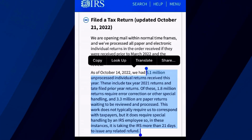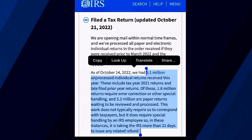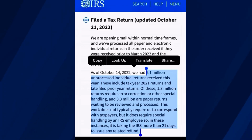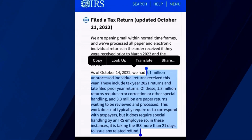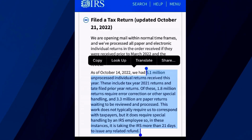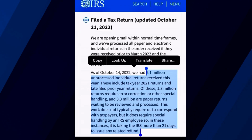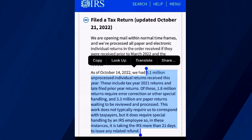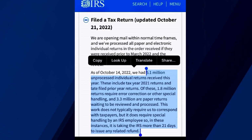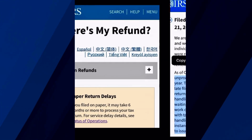We are going to begin with the latest numbers reported on the IRS.gov website, October 21st, 2022. The IRS sadly still have 5 million unprocessed individual tax returns, and that does include the tax year 2021. 1.8 million returns require error correction, and 3.3 million are paper returns. And remember, paper returns can take up to 6 months, according to the IRS.gov website.